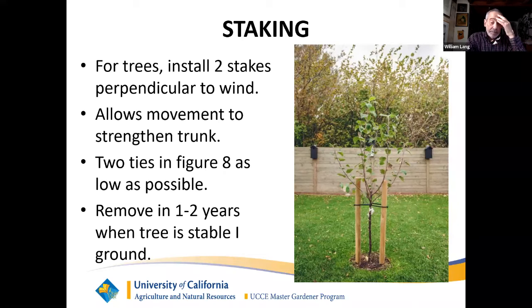If you grab the tree by the trunk and gently push it away and then pull it toward you, the ground around the trunk shouldn't move. You should not see the original root ball moving within the ground at all. So if you do, then it hasn't been staked long enough.